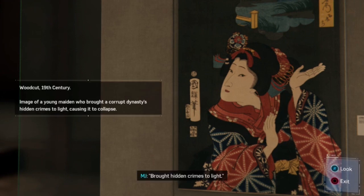Brought hidden crimes to light. We got an old school investigative journalist over here. I like her. Oh, God.